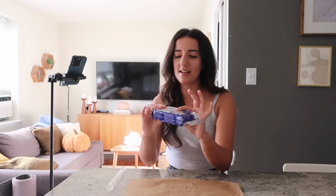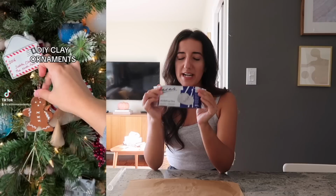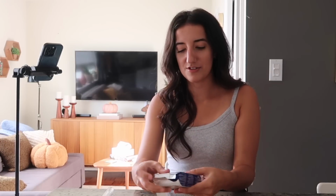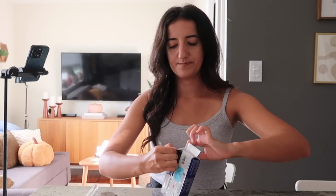I picked up this modeling clay the other day from HomeSense for $4.99, and last year I made air dry clay ornaments that were shaped like gingerbread cookies. So cute, love that, so much fun. So when I saw this again, I'm like, oh, what could I do for Halloween? I've got an idea, and we're gonna see if I can execute on it. Big we'll see energy. Can I open it? Is the real question. I should have also put my hair up, but too late now.